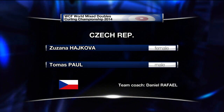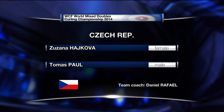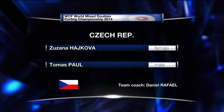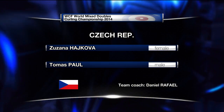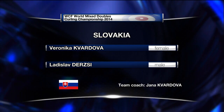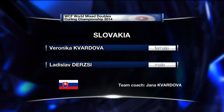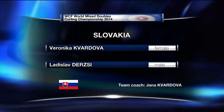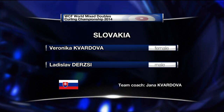So the Czech Republic team is made up of Susanna Hajková and Tomáš Paul. Team coach is Dan Raphael. And for Slovakia, we have Veronika Kvárdová and Ladislav Derši. Team coach for them is Jana Kvárdová.